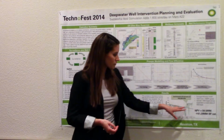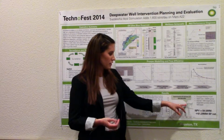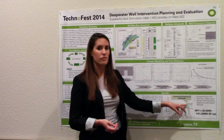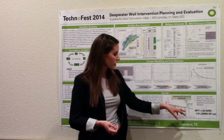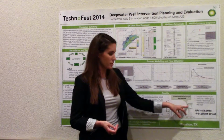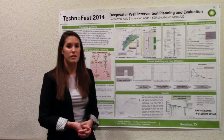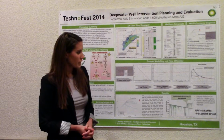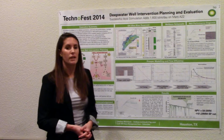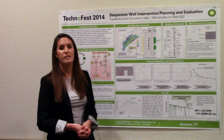You can see on the production plot when the acid stimulation was performed and the uplift, which resulted in the acceleration of about 400,000 barrels of oil. You can see the rate of the well has been very stable since the stimulation. The total cost of this job was about $500,000 gross, and this resulted in a net present value of $4.5 million, which is $1.3 million BP net.